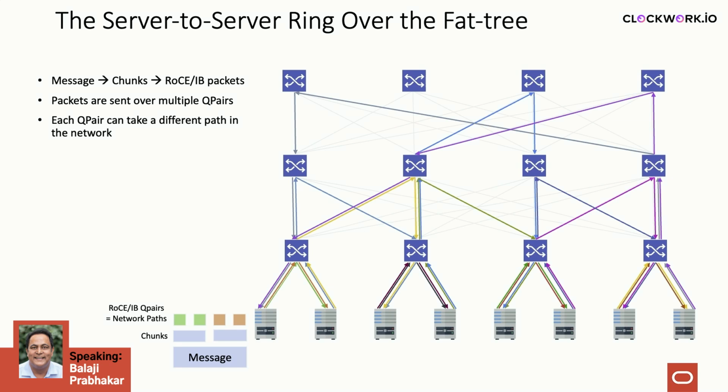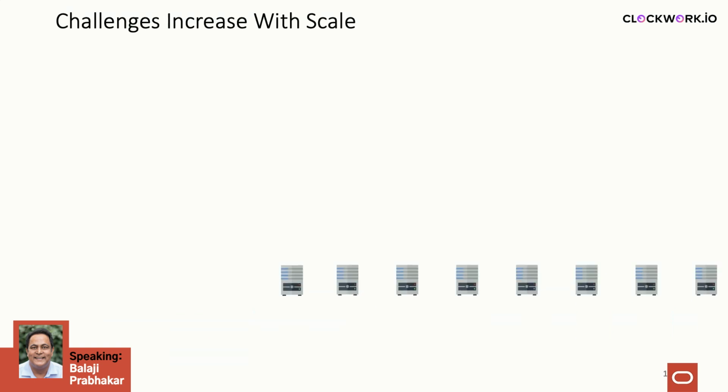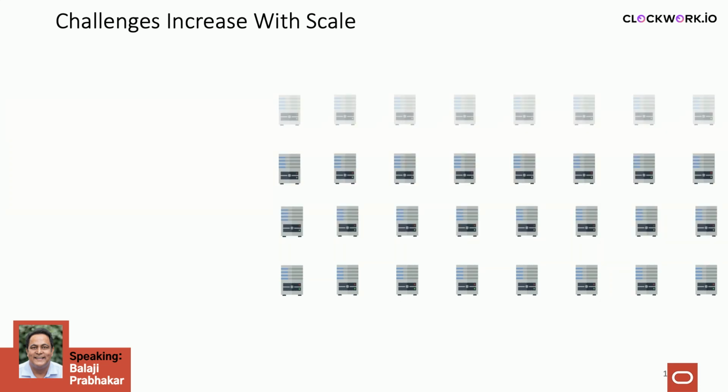Okay, this could also be a binary tree, same story. But any edge in the network is decided by a queue pair label. Challenges with these sort of systems increase with scale. Scale is always the enemy of simplicity. You have to start getting very complex. But here something particularly is the case.